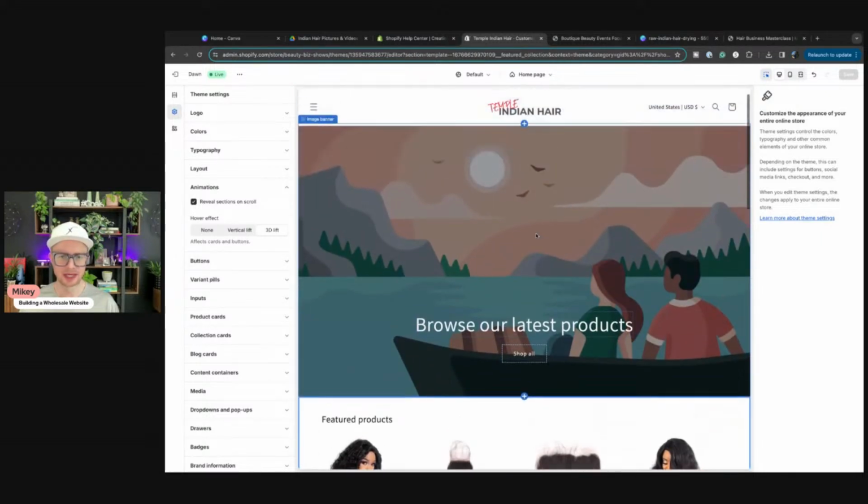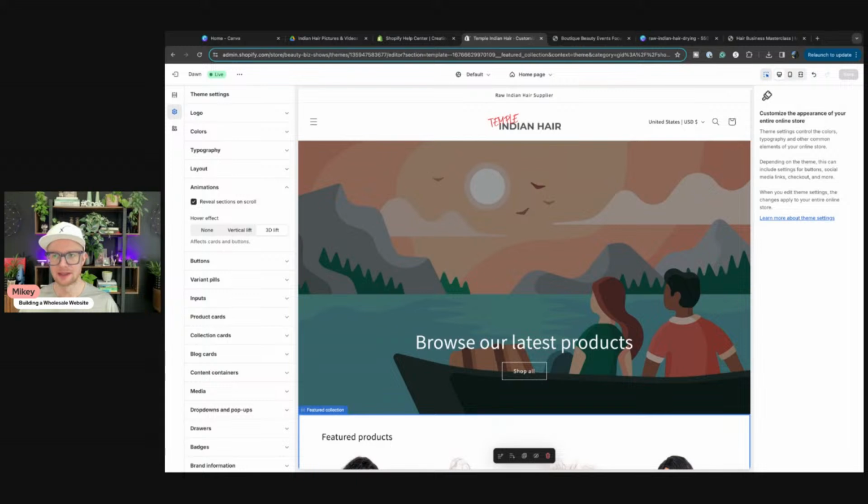Let's see. I would love to have a good main image here. We could try to use something maybe in Canva. Let me get rid of some of these tabs because I got too much.